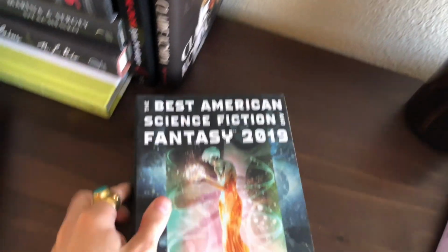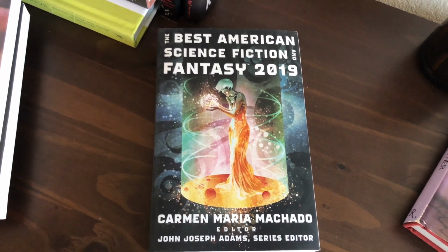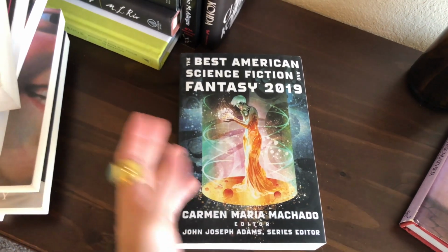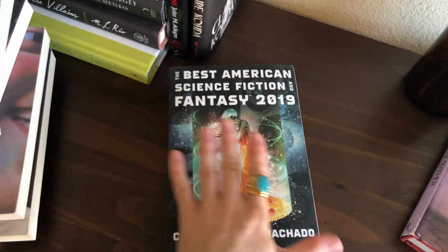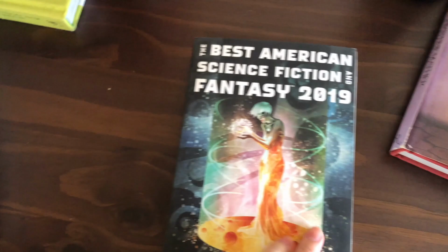And then we have one of those compendium type books. I think my brother was getting rid of this. He had it in a Goodwill donation bag, and I was like, hold on, let me take that. Haven't read anything in it, but I know that these are always really good.